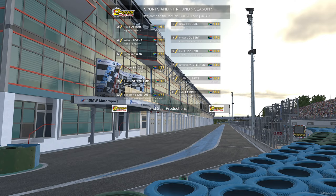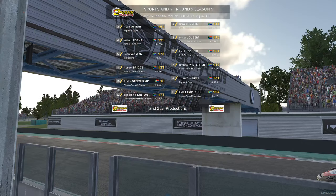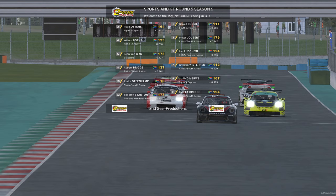Gerald Ferrie and Ryan Ottens. Wow. From Peter Hubert, Willem Buerta, Luke Lucchese and Leon van Vaeke only down in the third row. Can you believe it? That's a turn up for the books. Yas Samai in seventh position from Graham Stephen. Then Robert Briggs and JJ van der Merwe, who's just joined up on screen right now. Robbie Jeans from André Steenkamp. That is your front rows of the grid as you see them there right now.